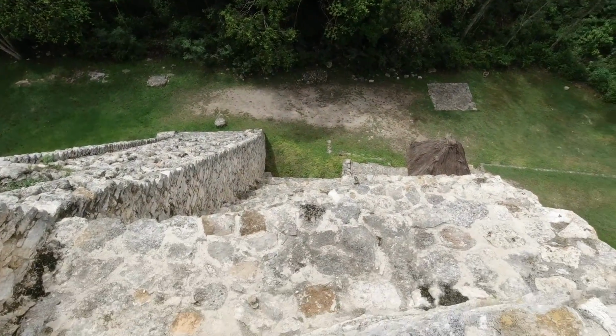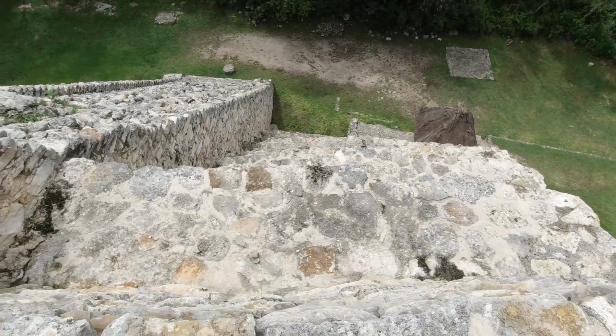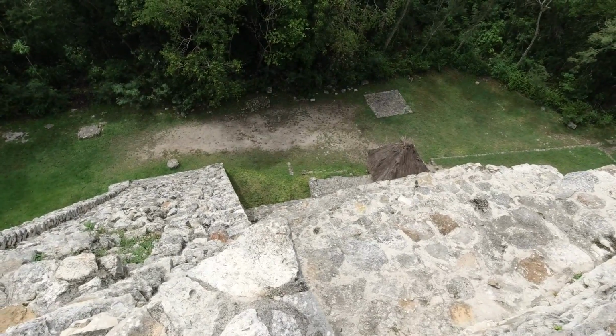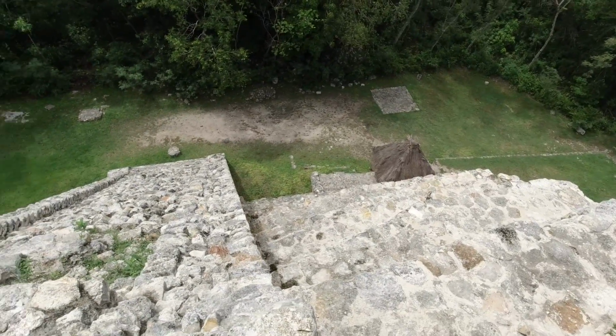Hi there, Mr. Iguana. Woo, Carl! Well, there's another iguana. Take a picture of Jay on the ground. Hey there, Mr. Iguana. Hold down the fort.